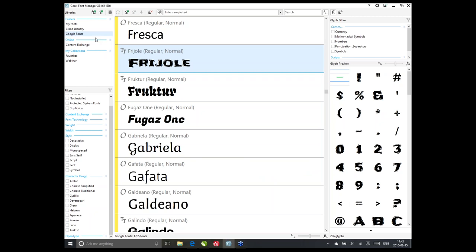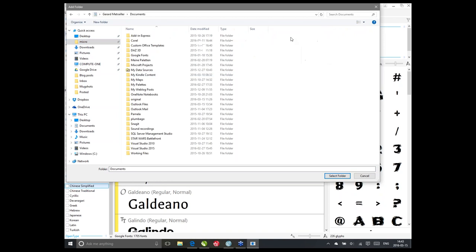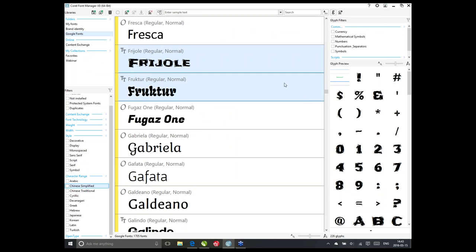With Corel Font Manager, as long as the font has been indexed, just go to your library, select a folder, and select the font you want. I have that in my documents, for example. I have a Google Fonts folder, and I'm just going to pick this folder here, and I said okay, and it's just going to index every single font that is in all of the subfolders, and this gives me this folder here, so I have 1,750. If you have a folder with 10,000 fonts, it will index them as well. It'll take a little longer the first time it indexes, but then you have access to all of those fonts at any point in time in CorelDRAW and in Corel Photo Paint.